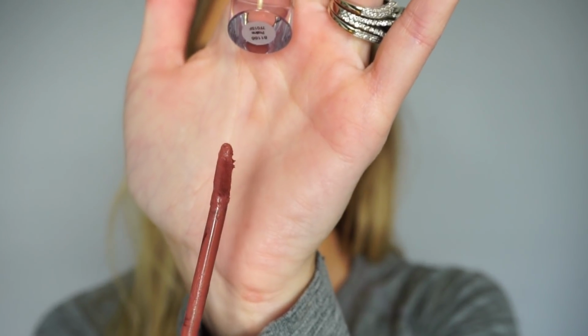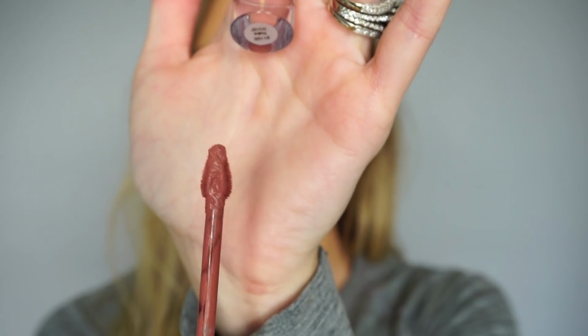But let's go ahead and check out these e.l.f. ones. So immediately the applicator is kind of reminding me a bit of the Smashbox Always On liquid lipsticks. It's kind of flat but pointed at the top. Okay, let's see here. Just gonna dip back in once more. So do 2 coats on the bottom. So far, so good.